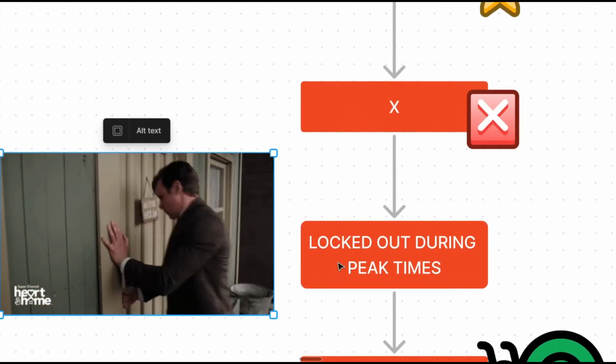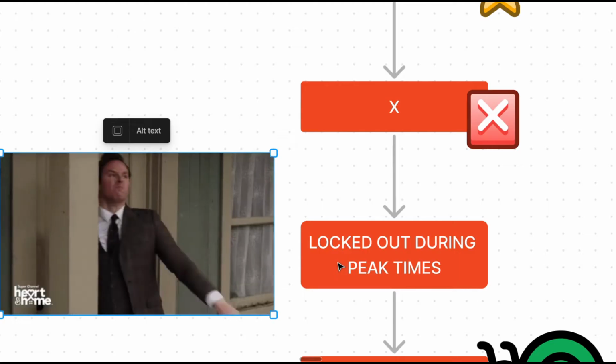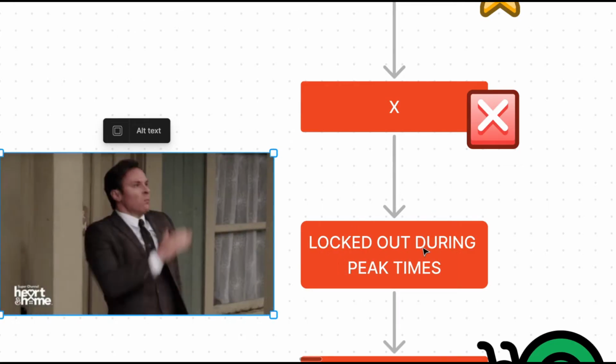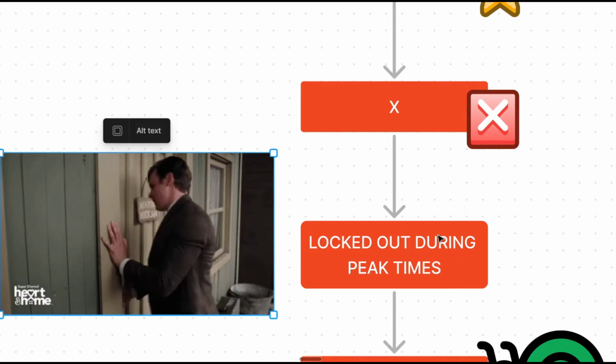I remember when it first came out and it went viral all over TikTok, social media. It was impossible to get in. You had to wait up to 3 hours sometimes just to get access to it. And that's one of the most annoying things about it at the very start. And that still happens now with the free plan. So if it's something that you're going to need in very specific scenarios and quite urgently, then I don't recommend going for the free plan because you will be locked out during peak times.